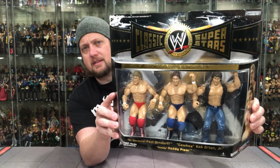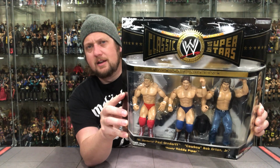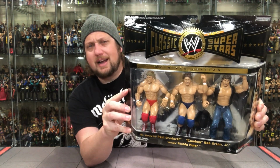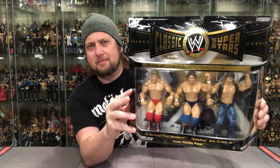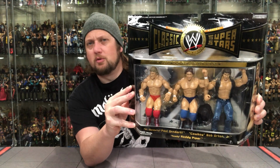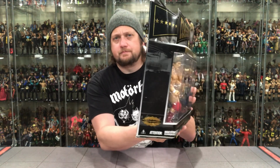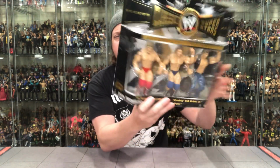But you can see it right there. There's Cowboy Bob, Roddy Piper in the middle, Mr. Wonderful in red on the end. Looking only like they can look. I can just imagine how cool this pack would have been if Mr. Wonderful had his robe and Piper had a kilt and his t-shirt. That would have really taken this to the next level, but cost-cutting measure, I presume. Nothing on the side there.